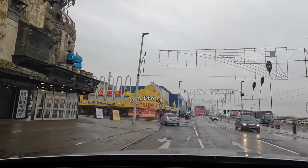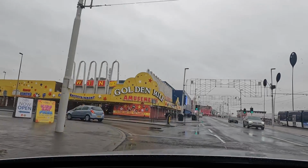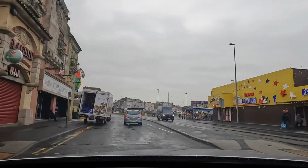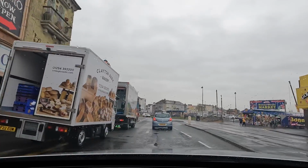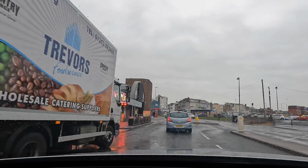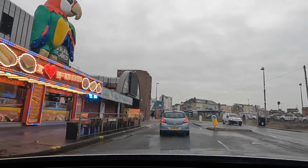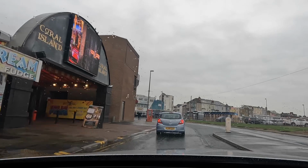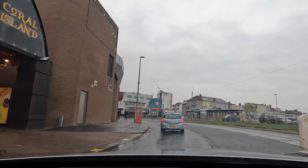It's ages since I came to Blackpool. Bonny Street Market finishes at the end of autumn half term, so if you want to go to Bonny Street Market, now's your last chance. There's not very many stalls on actually, just a few midweek.